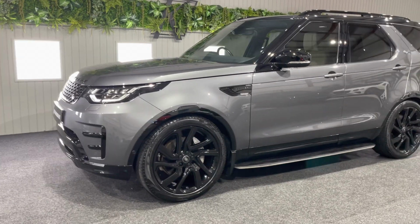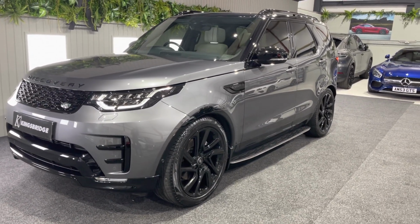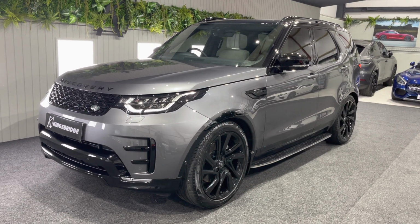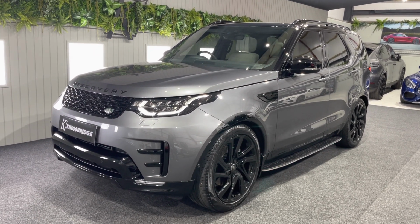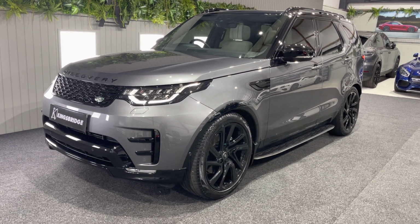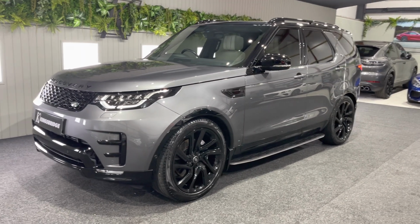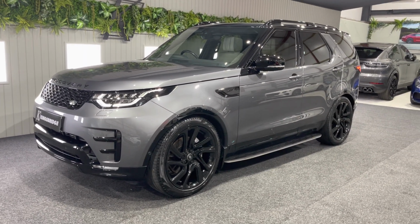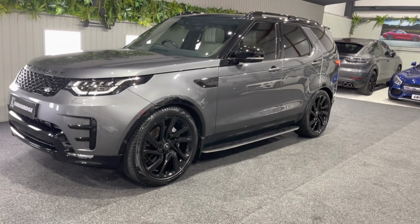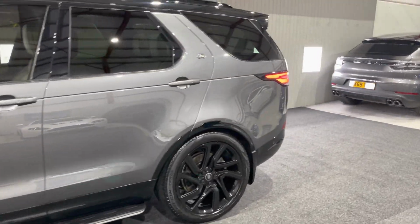This is quite a rare model. Now you may think, oh, it's just another Discovery HSE Luxury. Well, first of all, HSE Luxury is the top of the range trim. Secondly, the facelift with the 300 horsepower engine, there's not as many of them about. But more importantly, finding one with all these options that this has, and the style, etc., is very, very hard to find. One of the most important things, I think, is having the rear deployable electric tow bar.